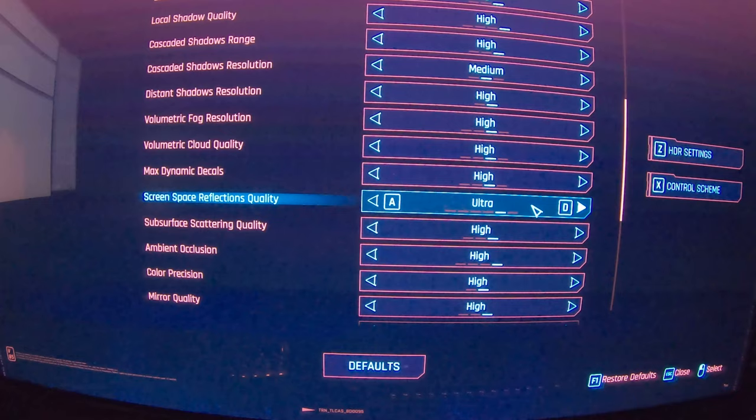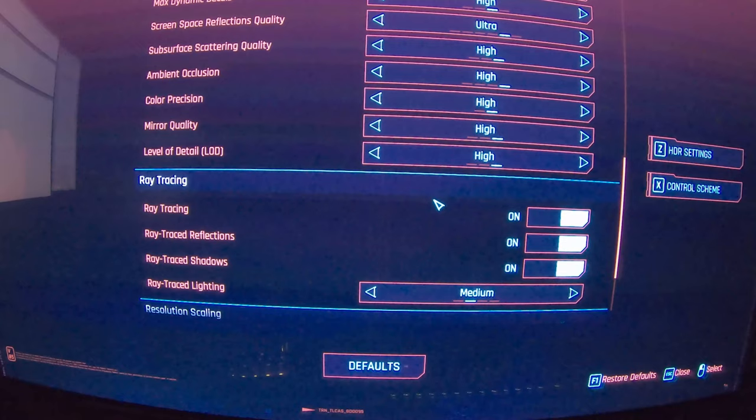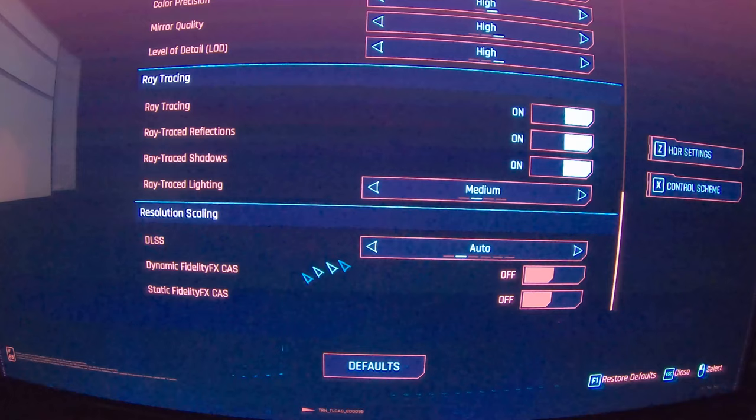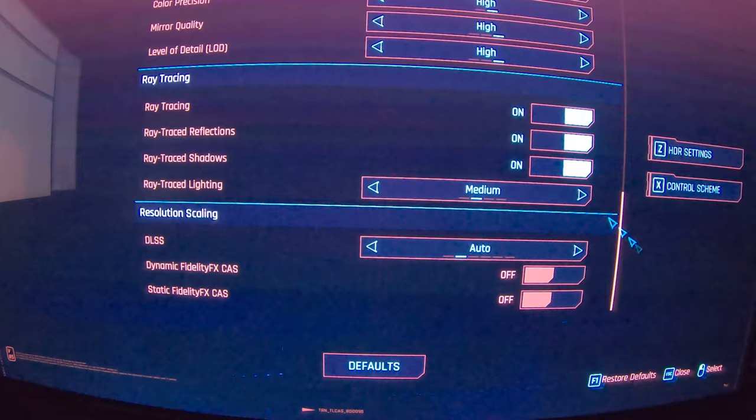All these other settings high, ray tracing on, all the ray tracing settings on, but I have it set to medium. DLSS auto, just to help with the ray tracing, which is taxing even for a 3090 setup. And then these things down here I have disabled. So it's pretty much about max for 4K.